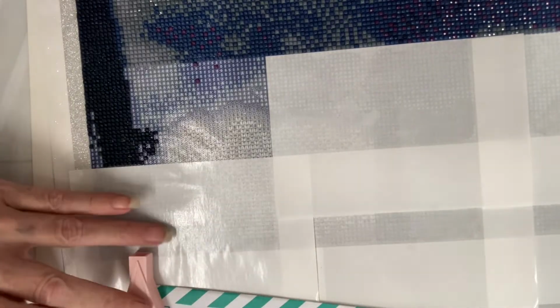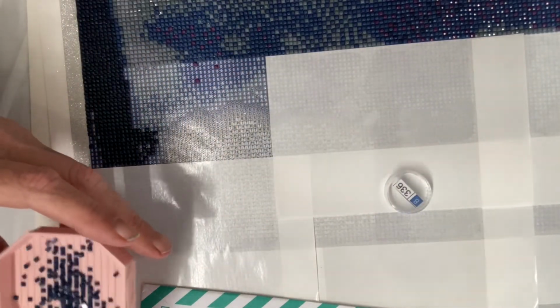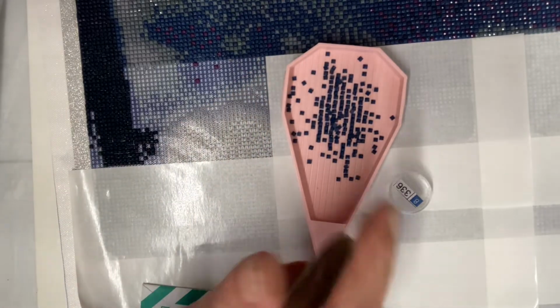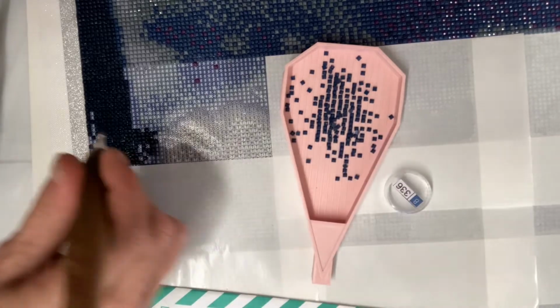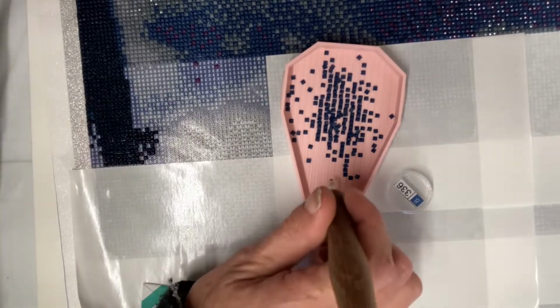3, 3, 6. I may even have to fill up my pot again soon, because this has been quite a prominent colour in all of it, doing this. So we'll fill these bits in over here.